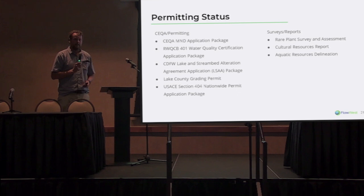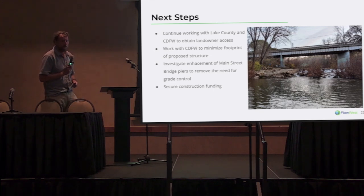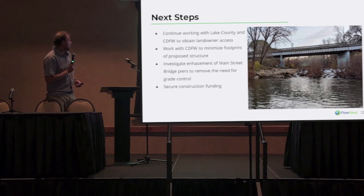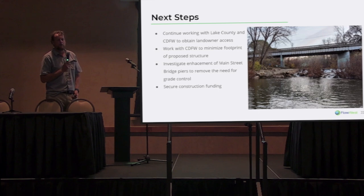And if there are modifications to our structure, we're looking to reduce the length of the footprint. And so we think that even if there is a revision that reduces the footprint, we won't have to redo CEQA, because we'll be making it smaller, not bigger. The next steps, we want to continue working with Lake County and CDFW to obtain landowner access to do the project, to implement it. And we are currently working with CDFW to optimize the design and minimize the footprint.